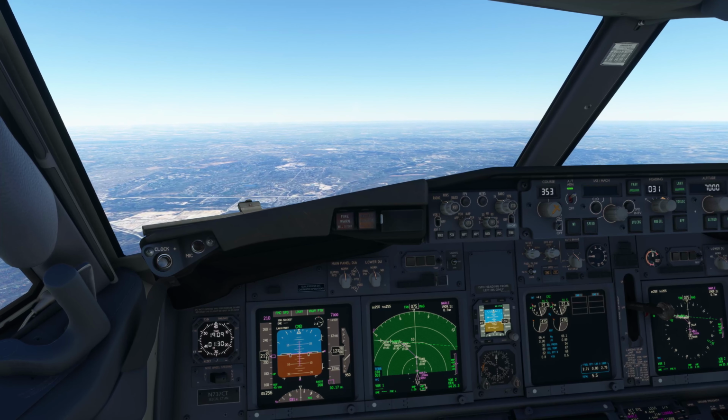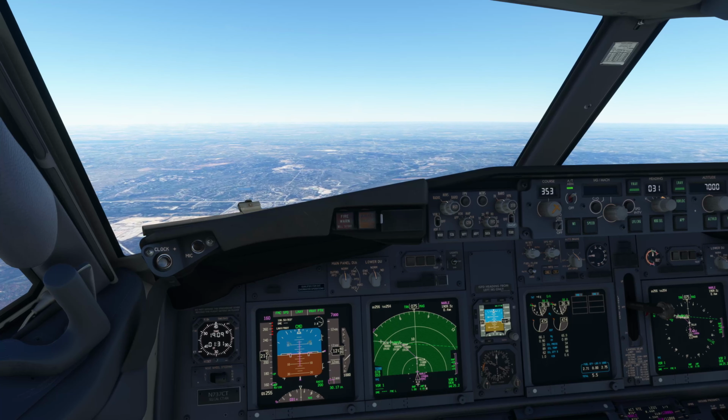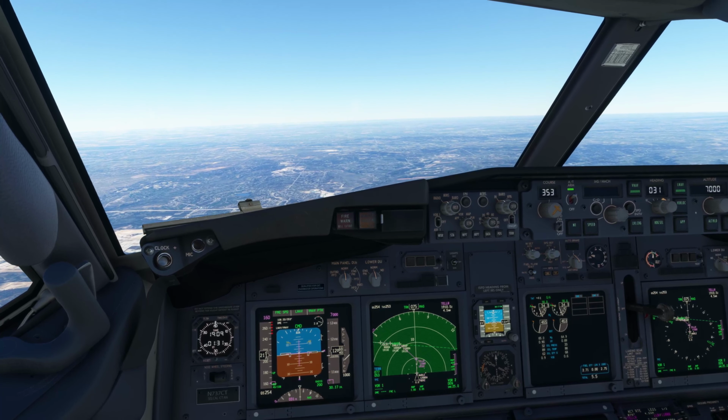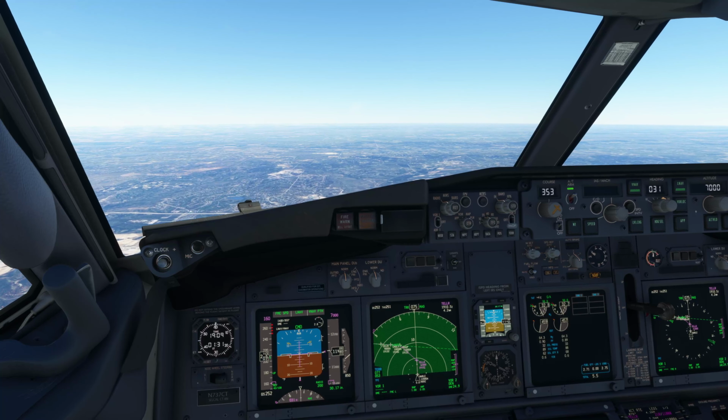What we can do now, below 250 knots, we're going to go down to flaps 5 in increments. That'll help pitch the nose down slightly and help with the slower speed we're going.